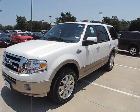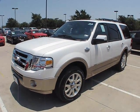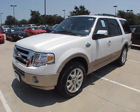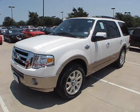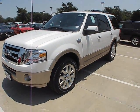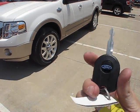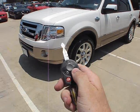And bearing that information in mind, this is going to be an in-depth tour of the Expedition King Ranch. We'll start the engine, show it off, go over some of the performance details, as well as take a look at some of the unique and interesting aspects on both the interior as well as the exterior. And so, bearing that in mind, let's go ahead and start the engine, and we'll let it run for a while.